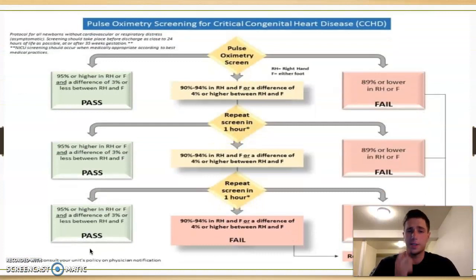So this is just an example of the pulse oximetry screening for critical congenital heart disease. So you can kind of go through the fail or pass: 95% or higher in RH or F, and a difference of 3% or less between RH and F, that's going to be a pass, and a fail is 89% or lower.